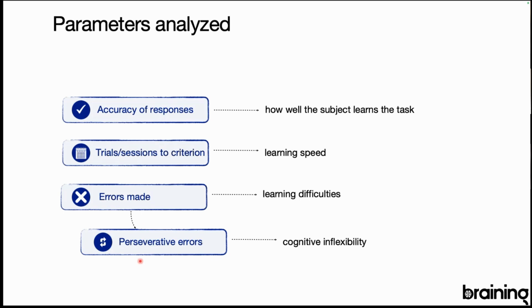And we can also distinguish a very specific type of error, which is called perseverative errors. It's a situation when the animal keeps choosing the old rewarded option continuously. So imagine this scenario: the animal performing the trial chooses the wrong image, the next trial starts, but the animal still continues to choose the wrong image, and in the next trial, another mistake. These continuously made errors are called perseverative errors. They give us information about cognitive flexibility and inflexibility.